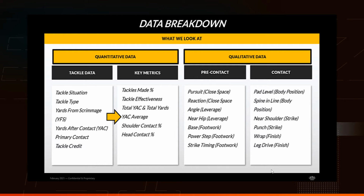So here I have the breakdown of our data. We look at 80 or more data points in every single tackle, but here are just some of the main ones we look at. On the left, we have our quantitative data. Under the tackle data section, we're looking at the tackle types and situations that we discussed before. The yards from scrimmage, which is how many yards from scrimmage the tackler makes contact with the runner. The yards after contact, primary contact, meaning what part of the body the tackler makes contact with the runner, and then tackle credit: first, unassisted, made or missed.